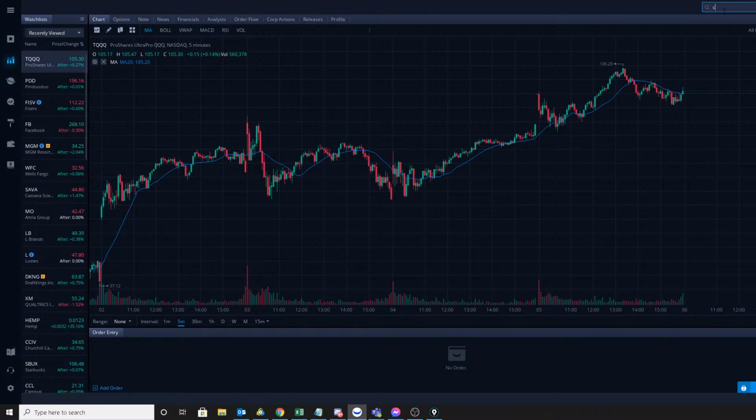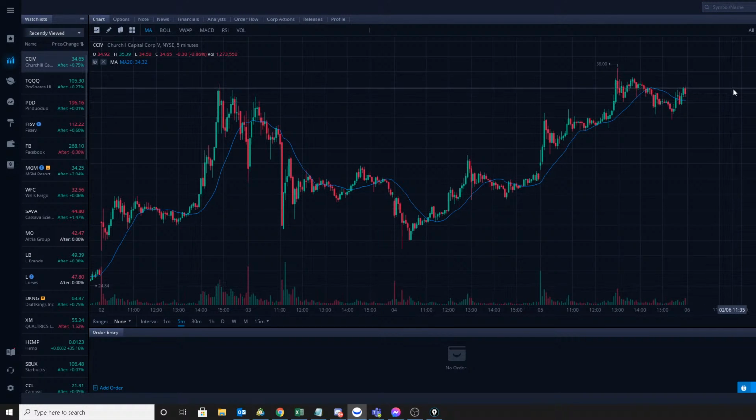Let's see. CCIV. I was in this stock around $17 to the long side. Already sold out of my position on it. There's rumors that they might be helping take Lucid public. And if you're not familiar, Lucid is the EV car manufacturer. Just another one of them.